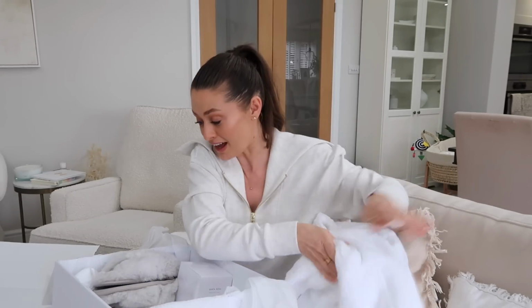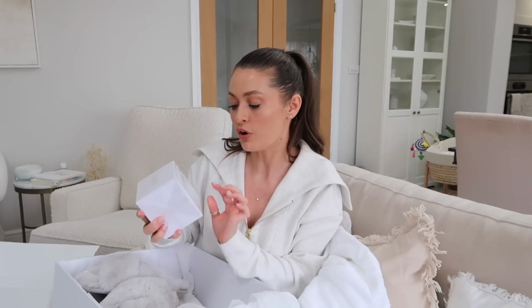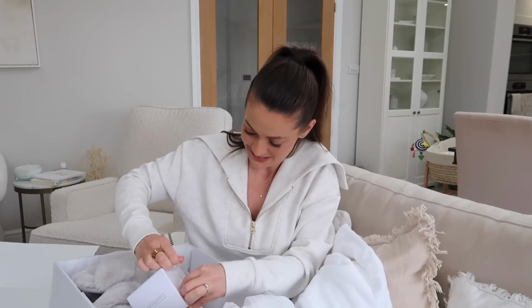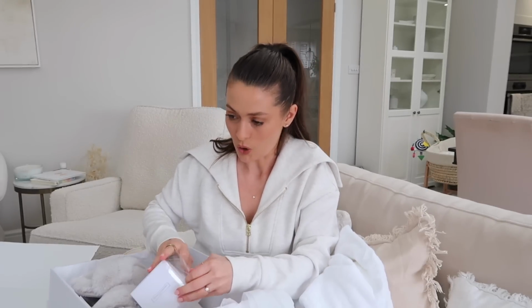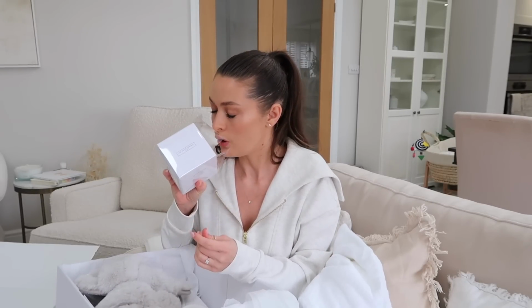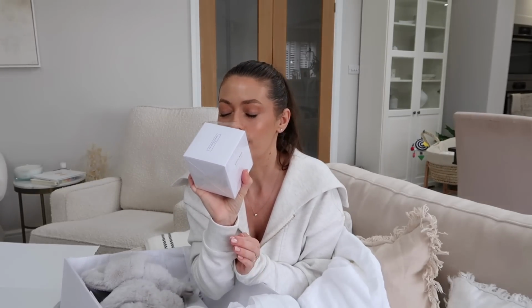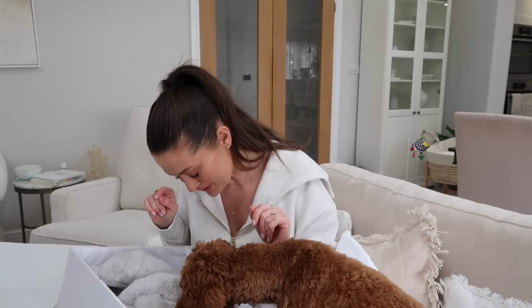So, that is gorgeous. Oh, this is called Santa Rosa. Tuberose, orris and jasmine. Should we have a little smell of that? See what this smells like. Oh, I can smell it already just by opening. Oh my goodness, that is so lovely. I can literally smell it just by opening the plastic. Oh, that smells so nice. Oh, I like that a lot. Santa Rosa. Really nice.